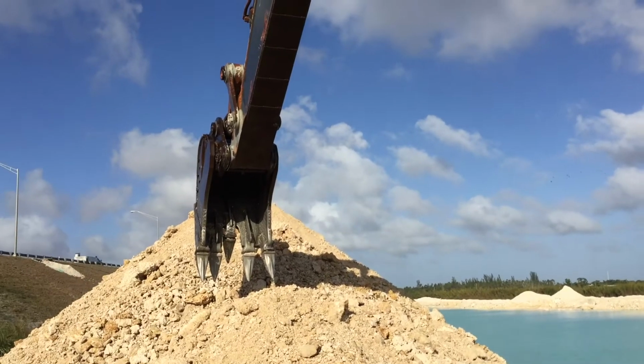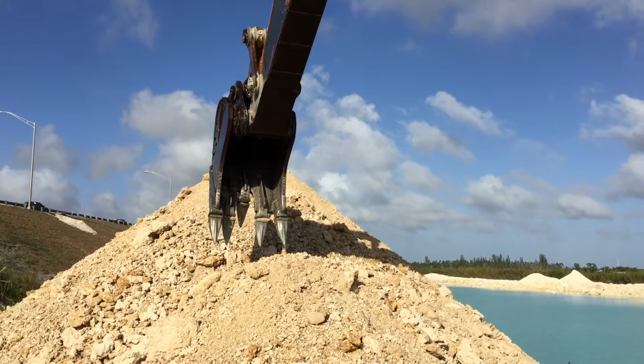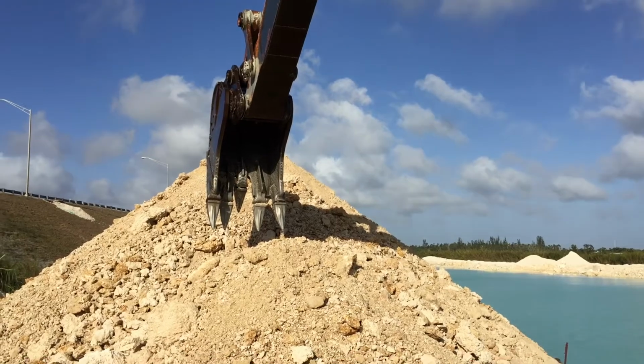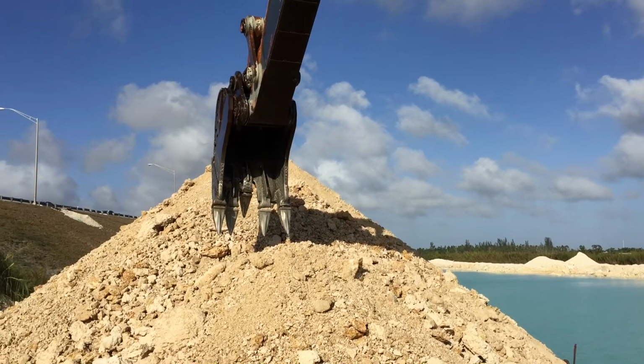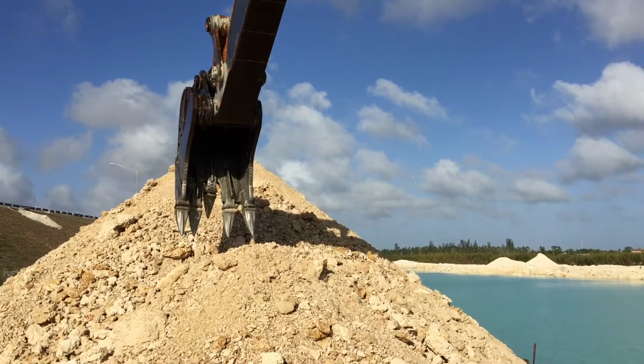Okay, how big is that bucket there? That's a 2.5 yard bucket. It's called an ugly bucket. Ugly? Yeah, it looks pretty ugly. It's a rock bucket. Okay, that's why it's got the sharper teeth on it, so we can rip the rock up. Rip it up. Okay. There's some hard rock down here in South Florida. This part of South Florida is really hard.